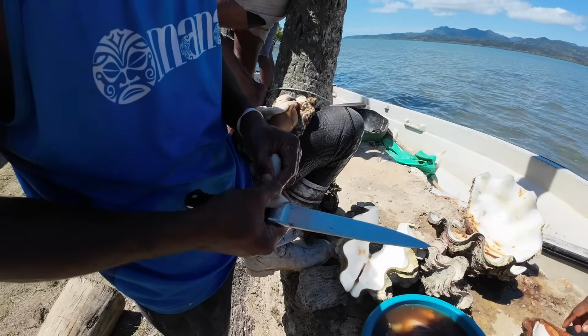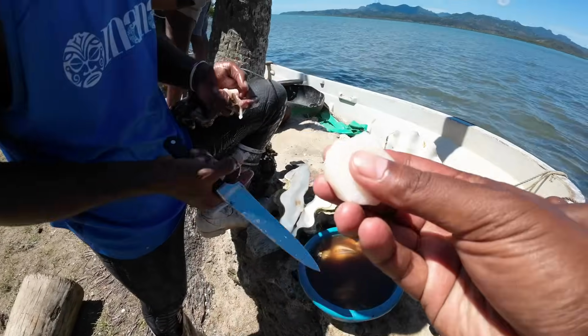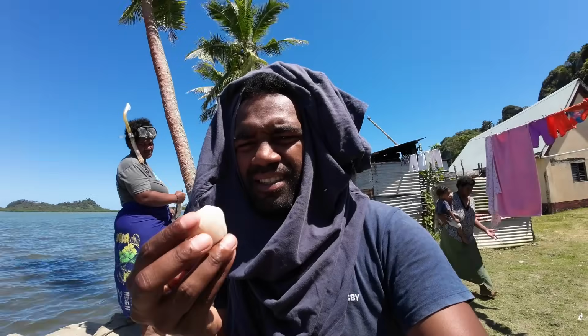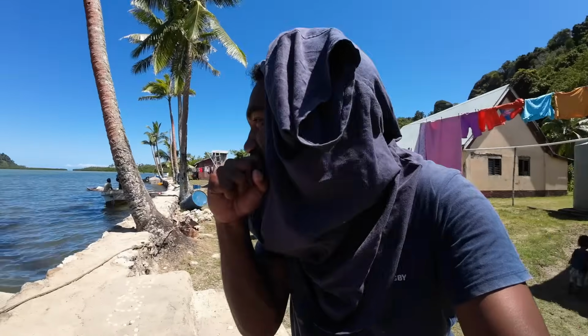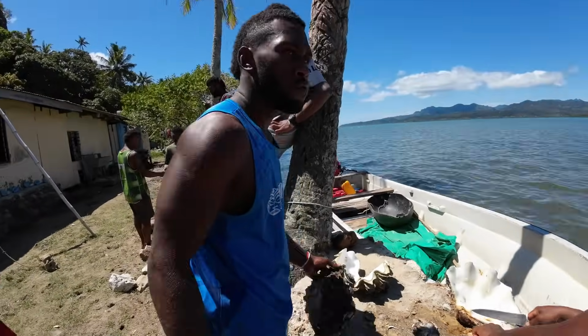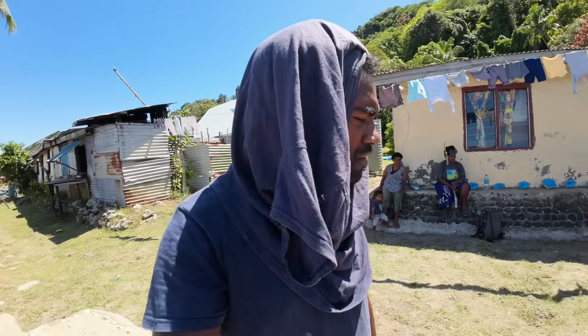You eat this one? Put it in your pocket. Okay, people, let's taste this. How is that? Lime and chili. Tastes good. Not bad.